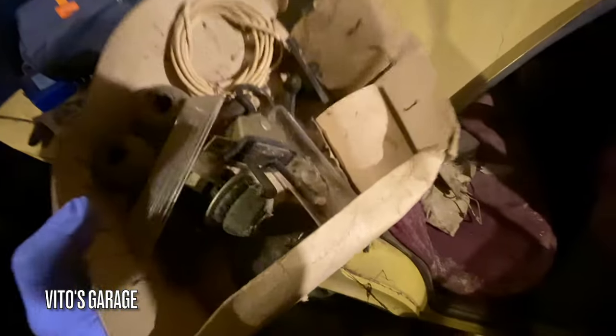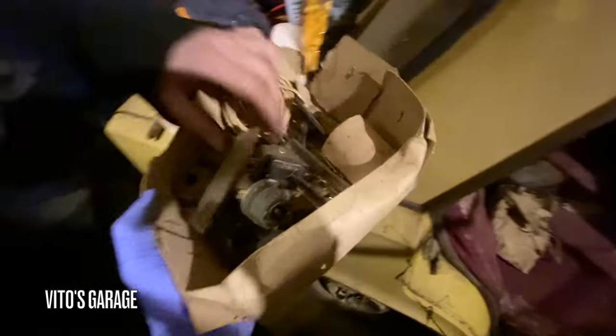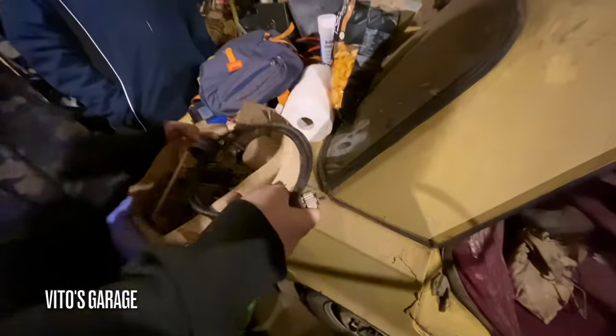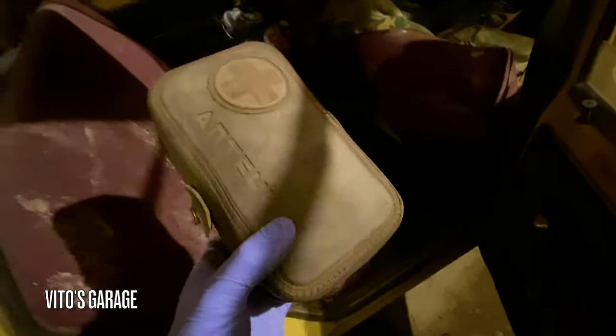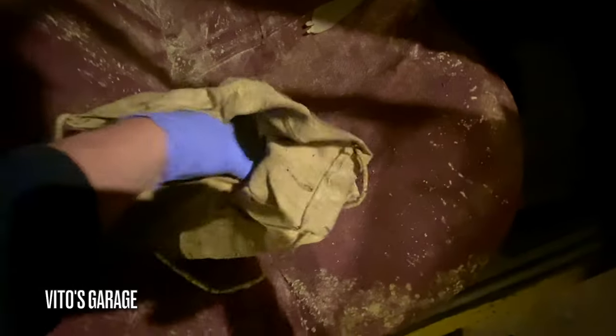Speedometer cable, probably, that's what that is. A lot of cool stuff. Some lights. That's awesome. And even a first aid kit. Original. Amazing. What is in here? Oh, also a bunch of glasses.